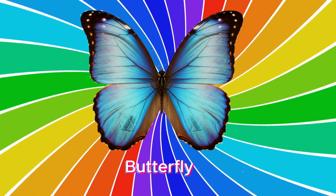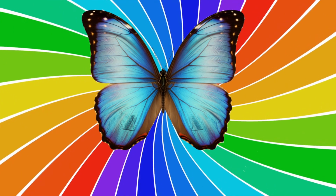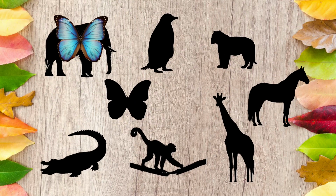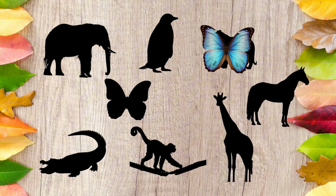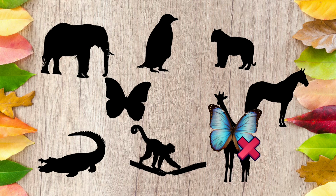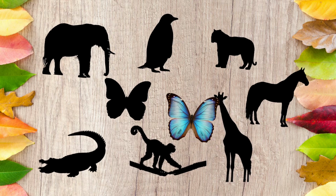Here comes the first one. This little creature has colorful wings and loves flying over flowers. It's a butterfly. Good job. Now, can you spot the butterfly shadow? Oops, that's not right. Not right. Try again.